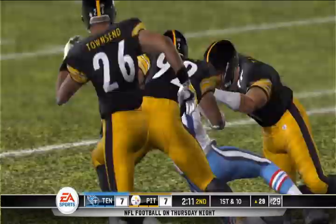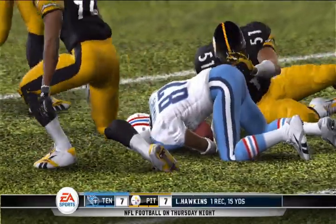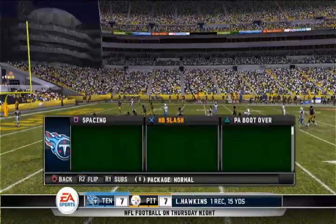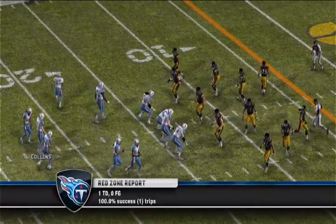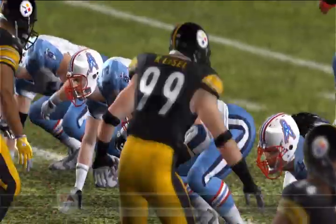Passes it. There for the catch. The Titans are picking up nice yardage just about every time they go to the air. I'm not sure what's happening with the defense right now, but they seem a little out of sorts.